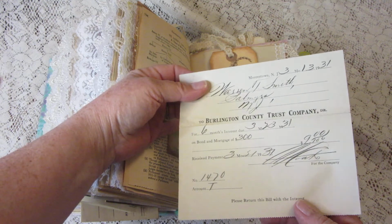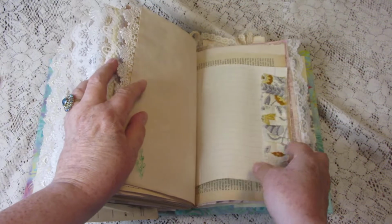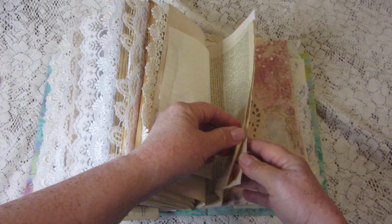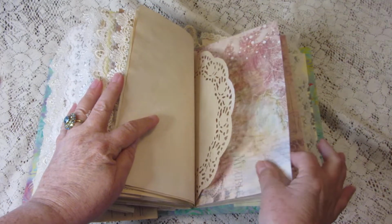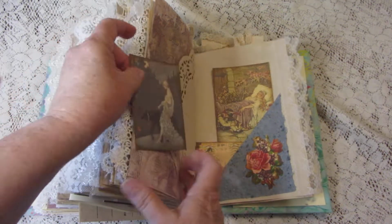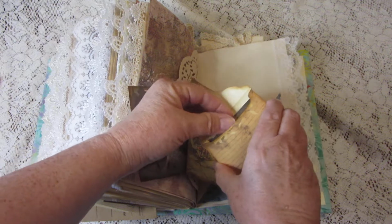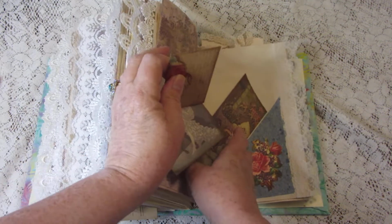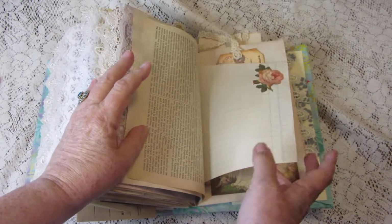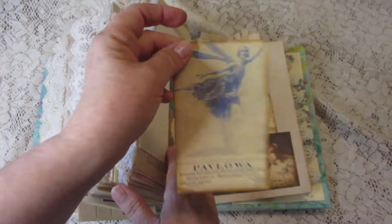Burlington County Trust Company. This month's interest due on bond mortgage. Whatever. Here's another fabric ruffle. I'm very lackadaisical today. More pretty journaling cards. And here's another small envelope with small cards in it. More pretty cards. To dance like Pavlova.